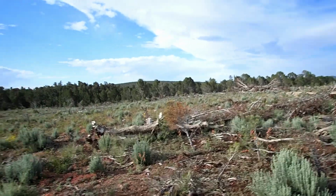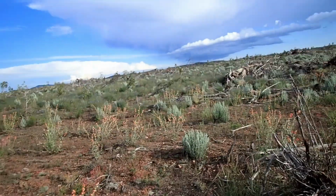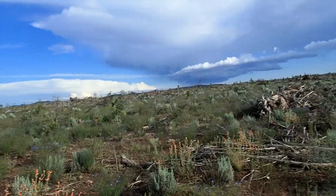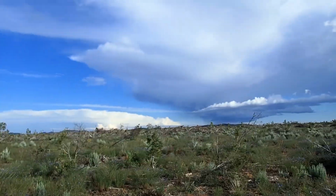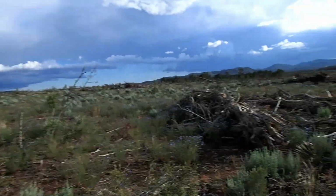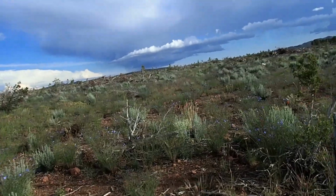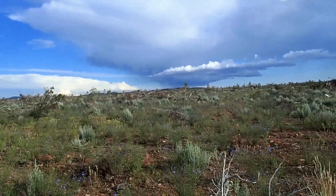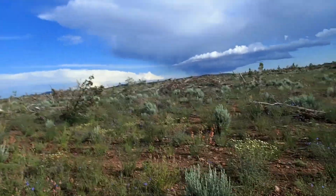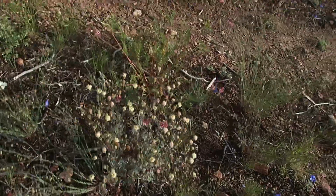It's nice to see there's not a lot of overtaking of weeds here after such disturbances. Definitely been cut after the fact here. Someone's removed all the wood here for sure. It's way too nice. Look at that, the piles. And that happened because of the burns that frequent this area in drier years. Cactus.